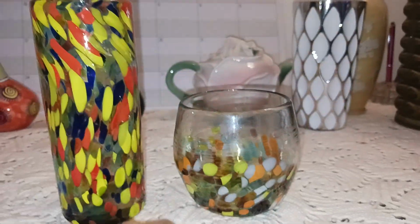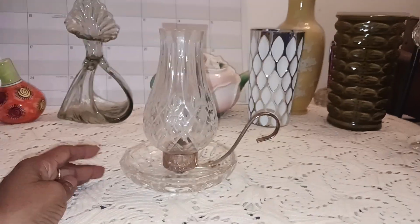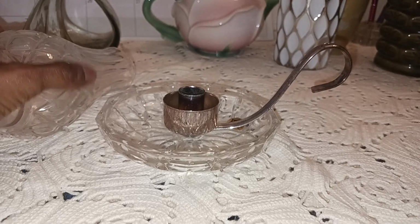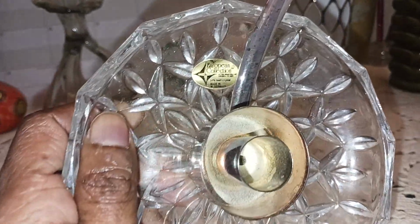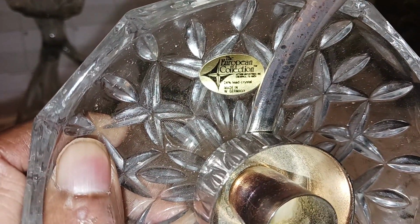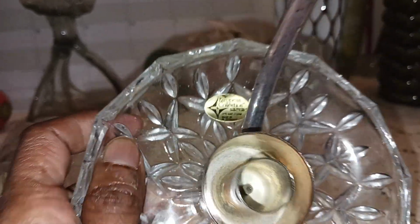So I'm going to be having these two in my marketplace shop if that happens, when that happens, not if, when. This piece here, I'm really happy about. I bought this not too long ago, but I just don't remember when. It was several months ago, and I was out curating. Some of you may have seen the video, but let's see if I can show you now. It's made in Germany. It's 24% lead crystal, and it's the European collection.